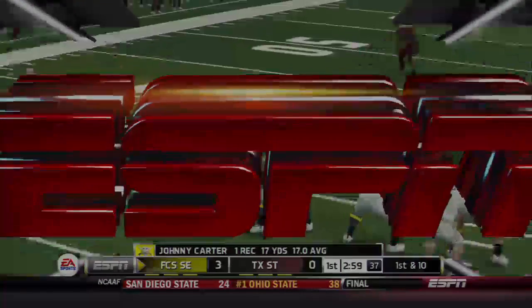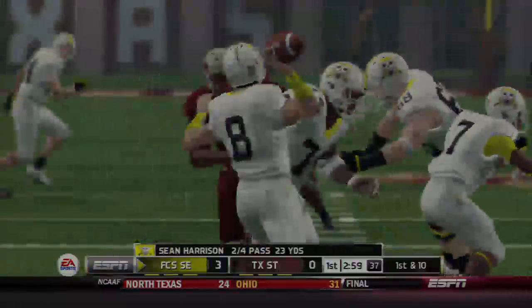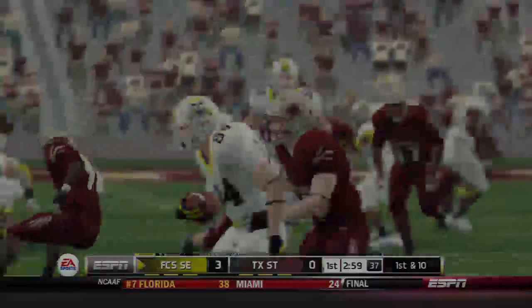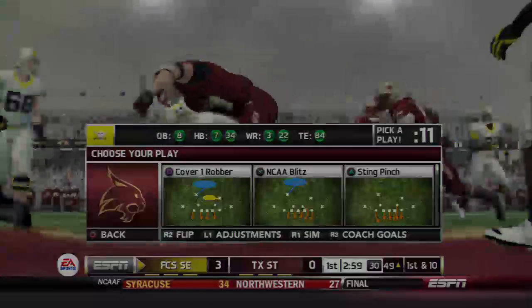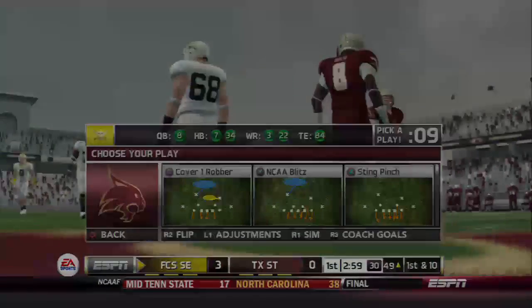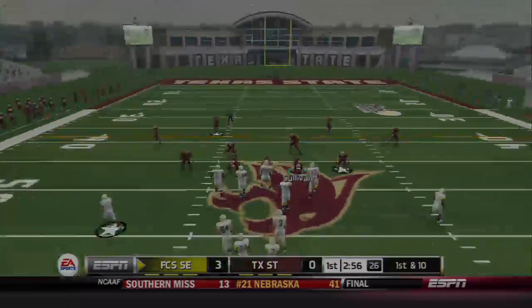You know, having a playmaker tight end makes those linebackers think twice before they make a move. That could be just enough time for the quarterback. It's first and 10. Ball on the 49-yard line.